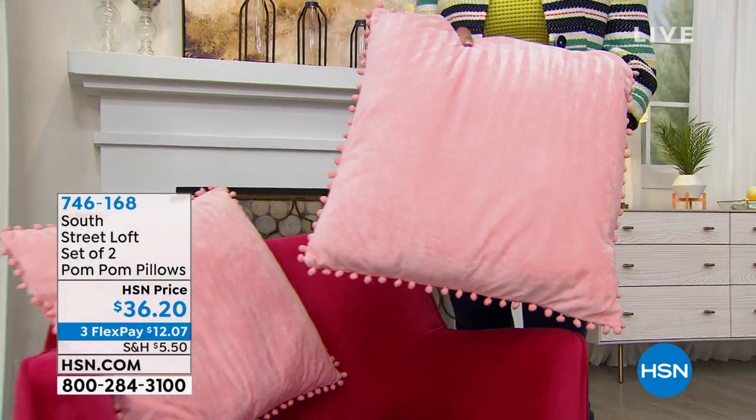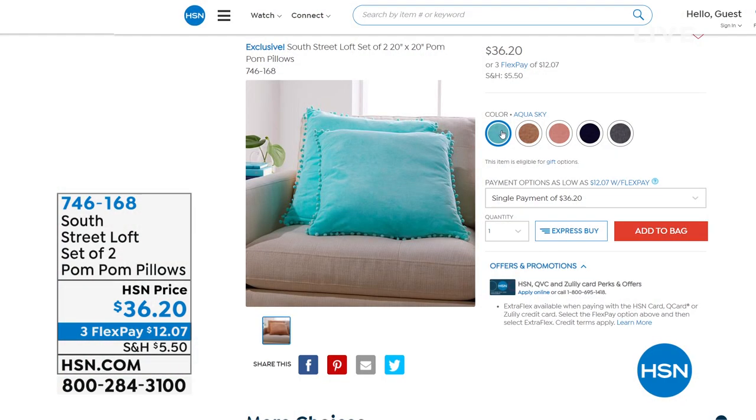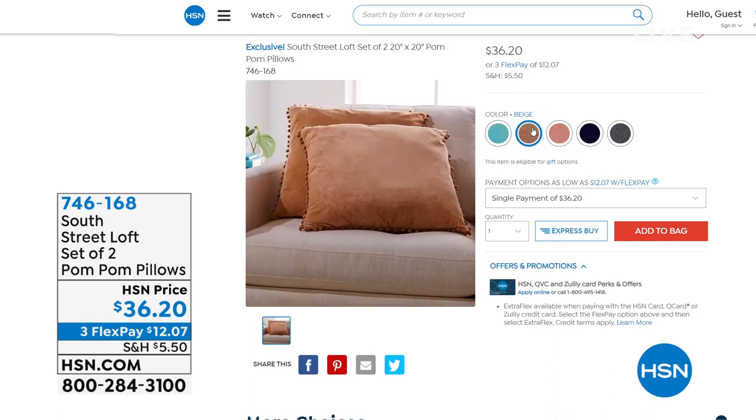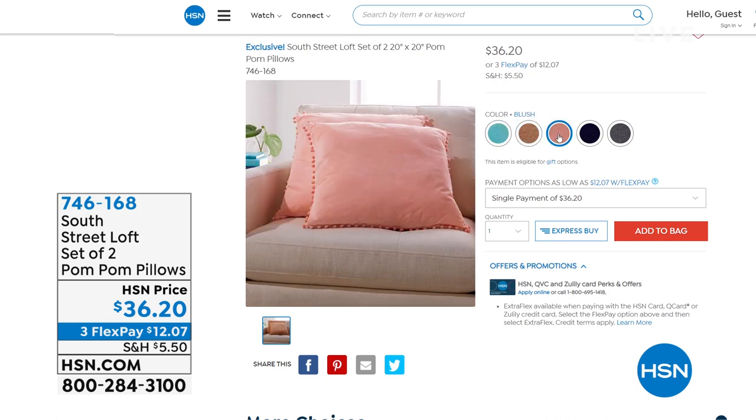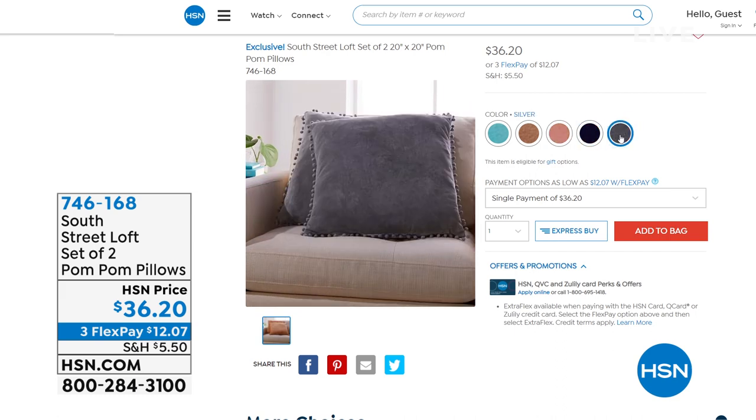Do we have colors? Okay, we have five different colors. So there's the aqua sky you can see on your screen. There is the beige. That was the blush one. The next one that we have is that navy blue. And then finally, we have them in silver. 746-168 is your number there. And they're about 18 inches in diameter also. So feel free to treat yourself to that one.